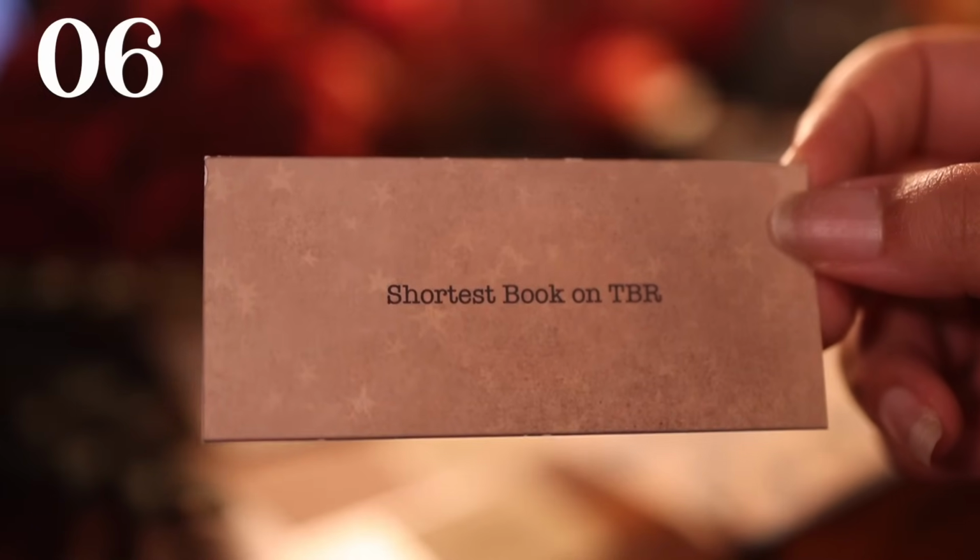Okay, shortest book on TBR. We're not mad at that. Okay, finally something kind of nice. You know, the shortest book on my TBR. That being said, technically that book already has a prompt. It was supposed to be my most recently acquired from several months ago, but I didn't finish the book. So I'm gonna double prompt it, okay? That's not how the game is supposed to work, but this is a game to have fun, to encourage you to read, and do what you gotta do. So if you're playing along with me, you do you, it's okay, boo.